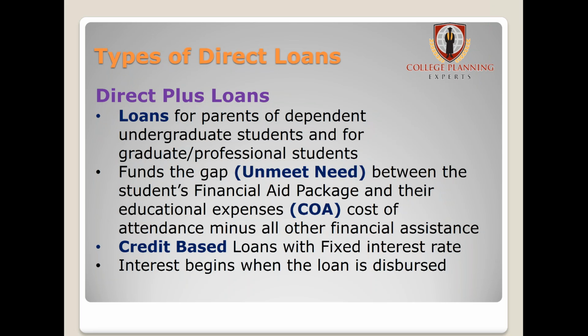When you do the consolidation, that's when they have a formula that adds all those up and comes up with an average interest rate. These are used by many parents to cover their EFC or to cover the unmet need, or the gap in funding that some colleges offer when they give their awards.